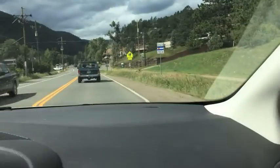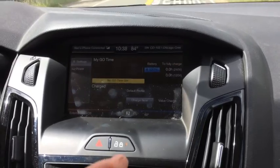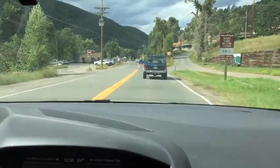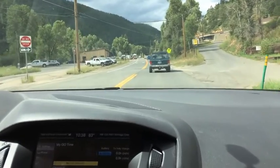One of the things that we like to look at on the way up is how much battery charge we have. And right now we are starting off with 100% battery charge. And we are going to watch that go down on the way up there. And it's going to go down pretty rapidly because we're going to climb a lot of feet to go up.